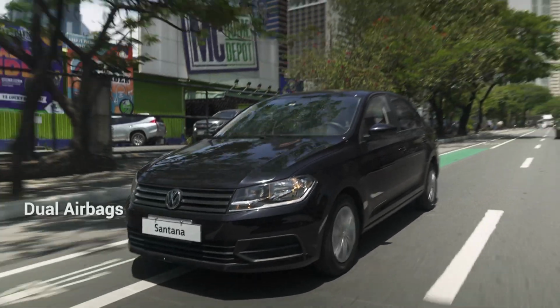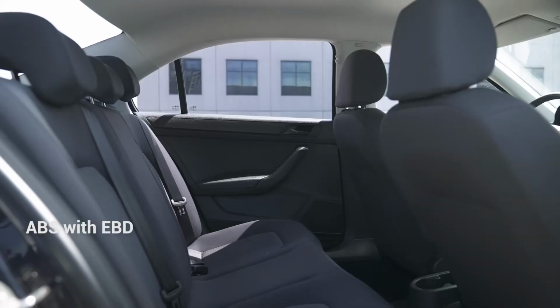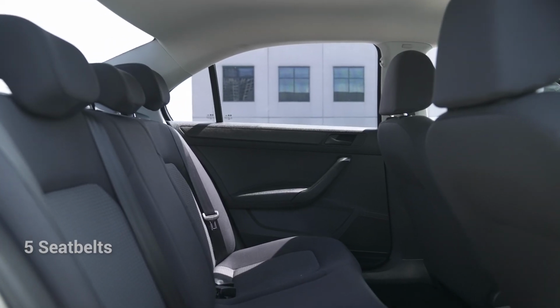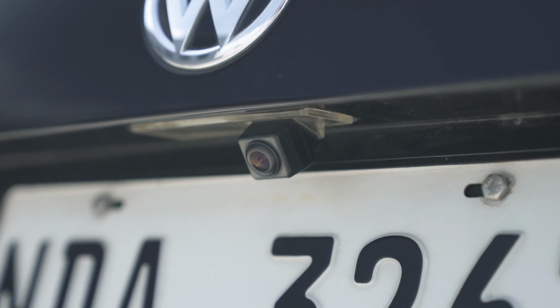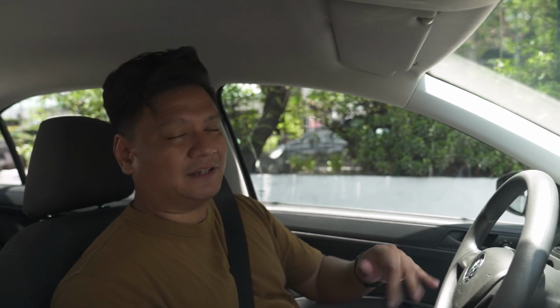Safety features include dual airbags, ABS with electronic brake force distribution. You've got your seat belts, of course, ISOFIX anchors. But what is a surprise when it comes to safety is that this might not have backup sensors or any sensors at all, but it's got a rear camera. Visibility here is actually quite great, which is typical of any Volkswagen. But with the help of a rear backup camera, it makes parking that much easier.